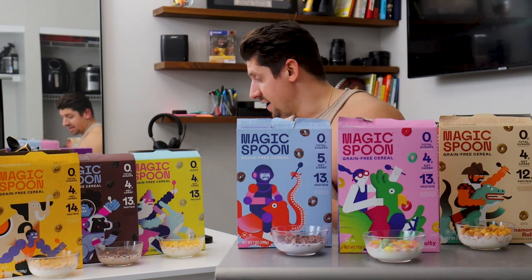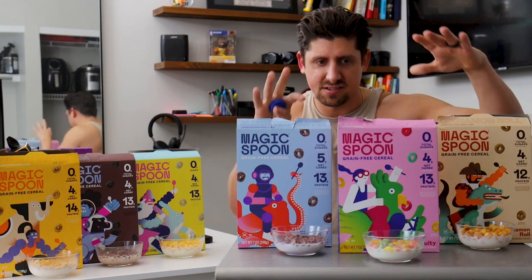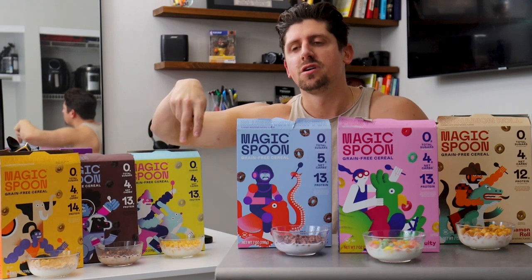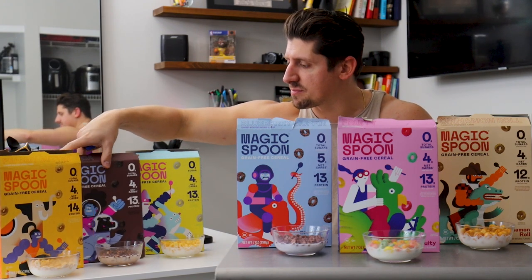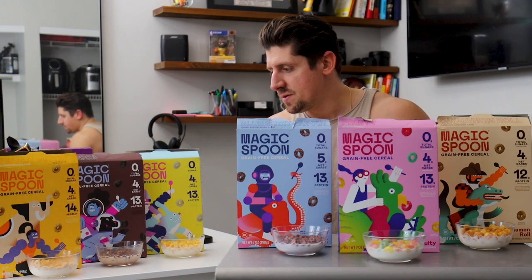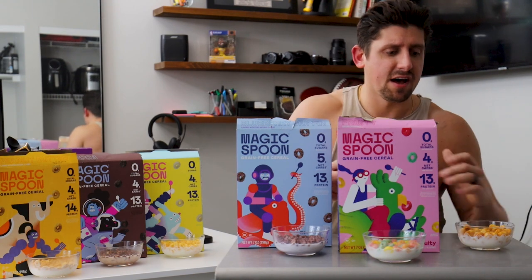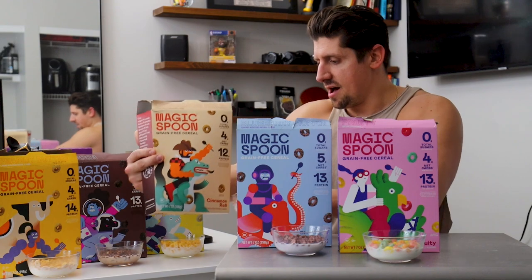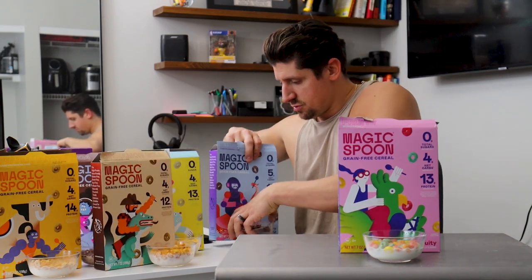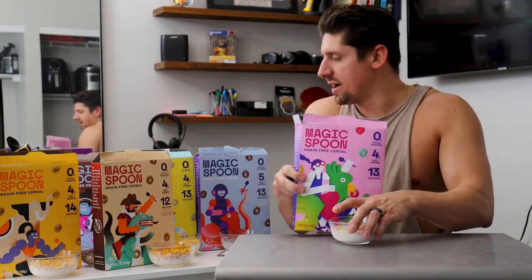But I would say I would probably buy these again. I don't know if I'd buy the variety box because I would mostly eat these, probably this, but I wouldn't eat those two. I don't know if I'd eat the whole box of those. I'd probably eat the whole box of this, but not the peanut butter. So to me, it definitely lives up to that hype. If you are wanting to eat cereal and you need to maintain your diet or your keto diet, right?